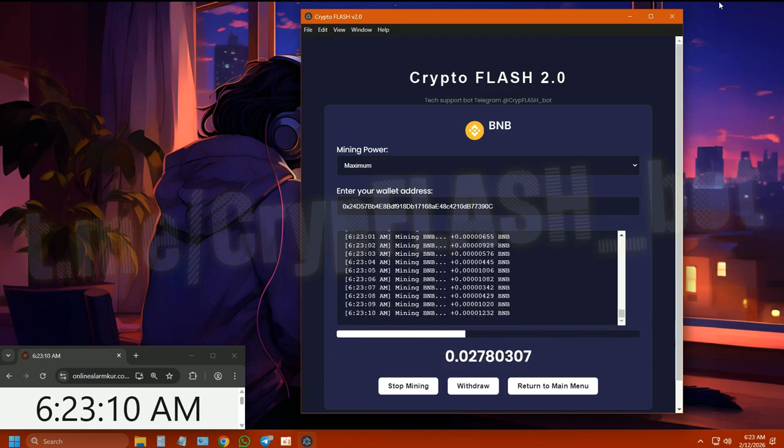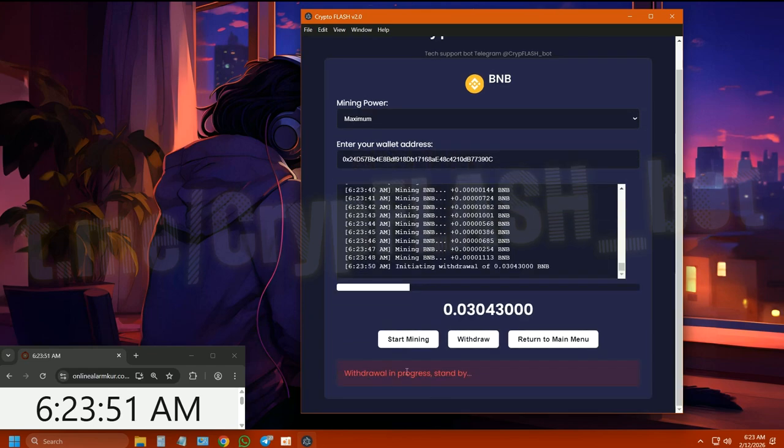Once it's running, all you have to do is select your mining power and enter your BNB wallet address. That's it. The program starts working immediately, and you'll see BNB flowing into your wallet in just a few minutes.